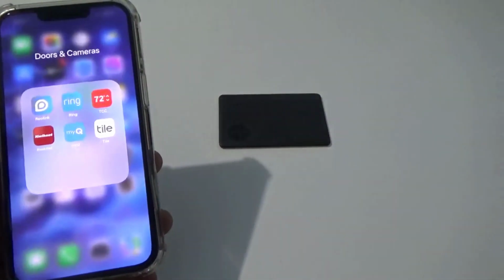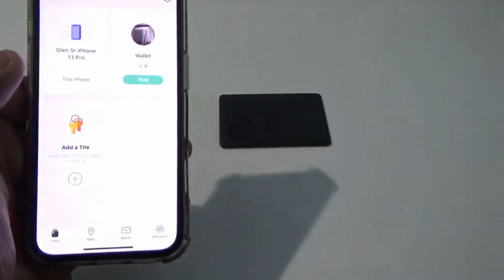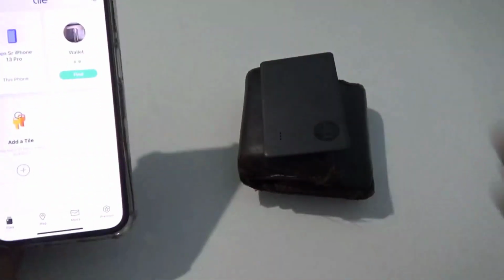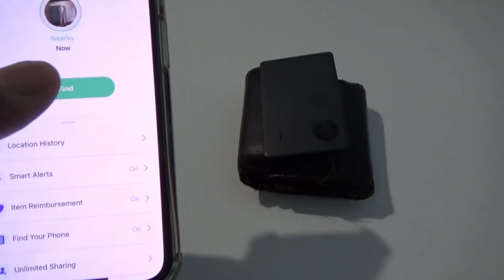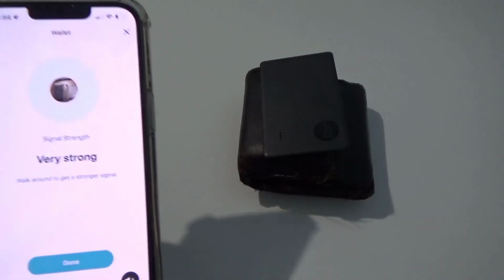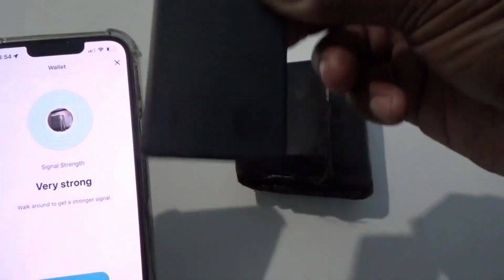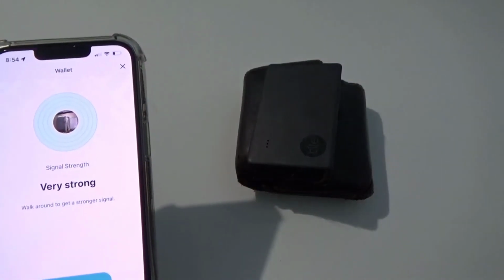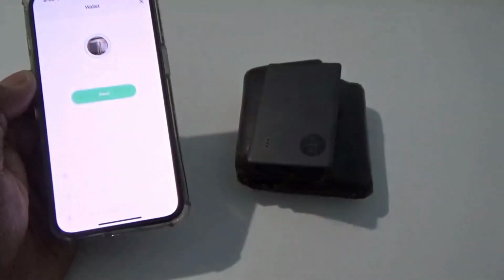But the problem is, this thing, I'm gonna show you right here. It works probably within 100, 200 feet. You click on the Tile. Say for instance, you got this in your wallet, and I can't find my wallet. I hit find my wallet. And I hit find. And it'll give you that little sound right there. So it's good within 100, 200 feet. And when you're done, you just hit done.